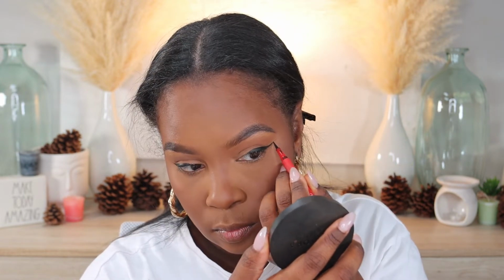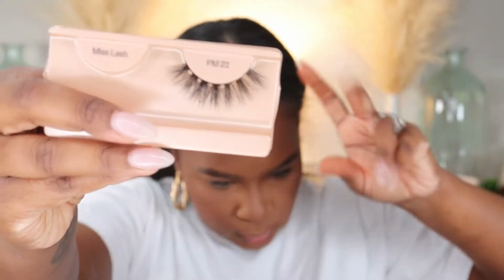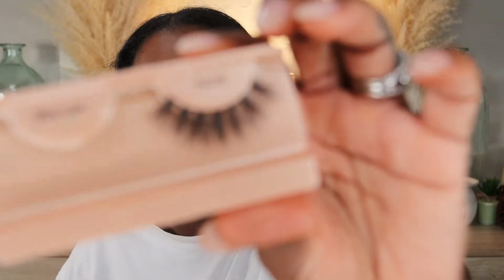Now, if you don't mind, you know, the wings ain't twins, but they related. So I changed my lashes to the Miss Lash, and this one is by this brand right here, and this is the PM22, and they look like this.